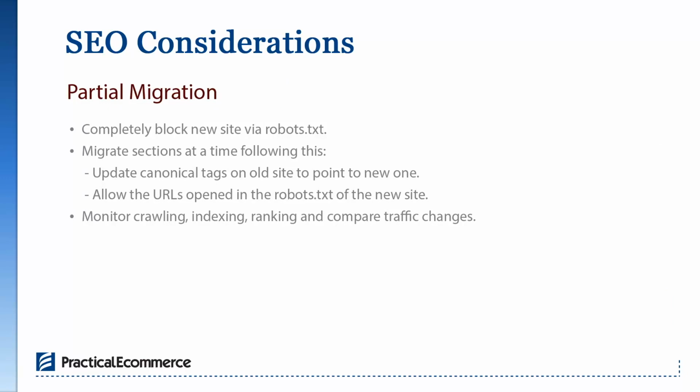So let's talk about a partial migration. What is a partial migration? If you have a large site, you don't want to be making the move of the whole site at once, because the risk is a lot higher at that time. If you're a small site, you can do the full migration, the whole site at a time. But for large sites, it's not very practical. It's very risky to do the whole site.